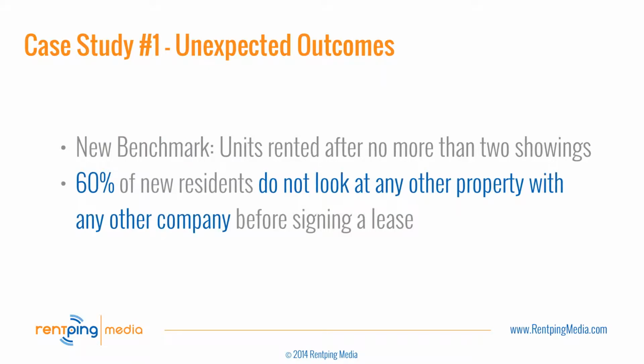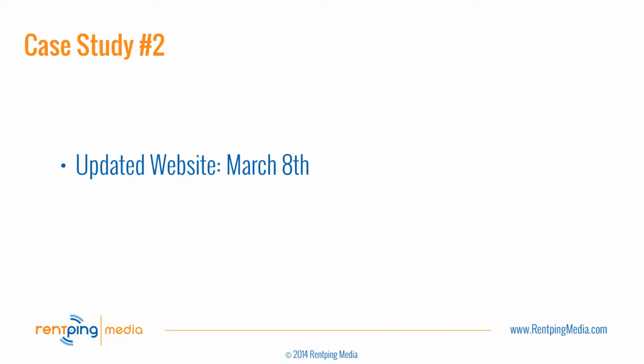Also, they find that 60% of their new residents do not look at any other property with any other company before signing a lease. That's just absolutely huge. That's such a high level of trust, a high level of efficiency, because prospective residents can find exactly what they're looking for without ever leaving their home by comparing and watching walkthrough video tours in the comfort of their own current home before actually scheduling time with a leasing agent. Well, that's exciting, but today we have some new data to roll out about a brand new case study.